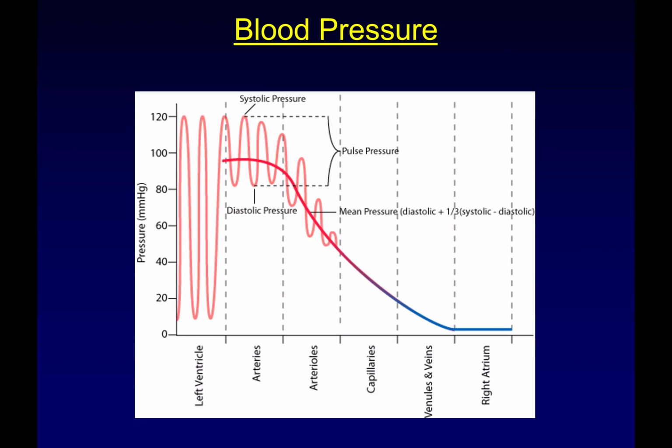So high to low. So I'll ask this particular question: if I want to make blood move more, if I want to make it move faster, what should I do to blood pressure?